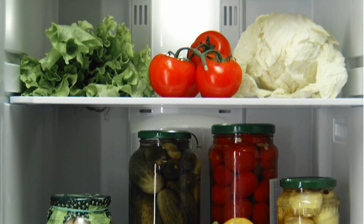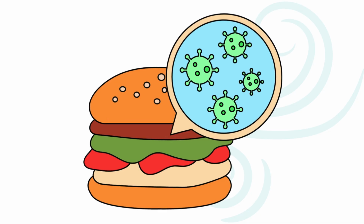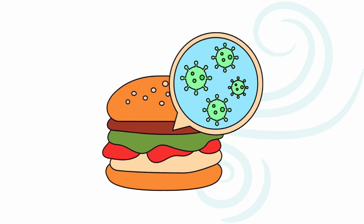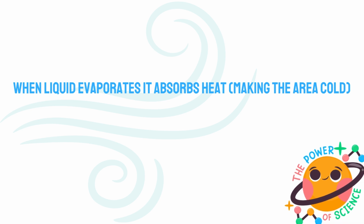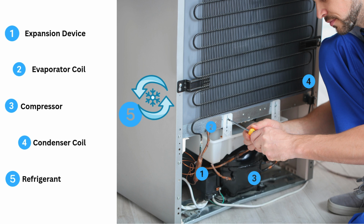We use our fridge for food preservation by lowering the temperatures to slow down the growth of bacteria that spoils our food. This is achieved through two basic principles in science. When liquid evaporates, it absorbs heat, making the area cold, and when liquid condenses, it releases heat. The fridge has 5 components: an expansion device, an evaporator coil, compressor, condenser coil, and refrigerant.